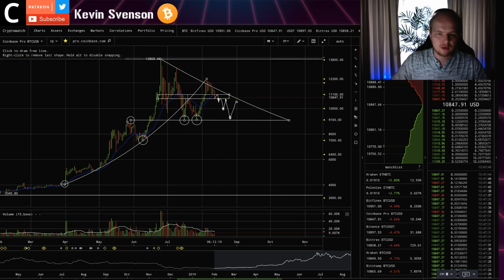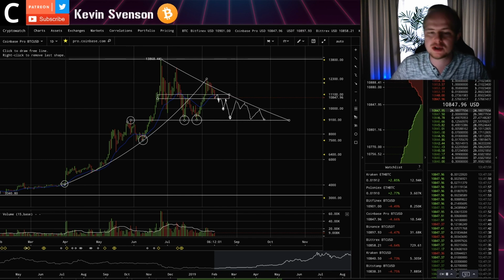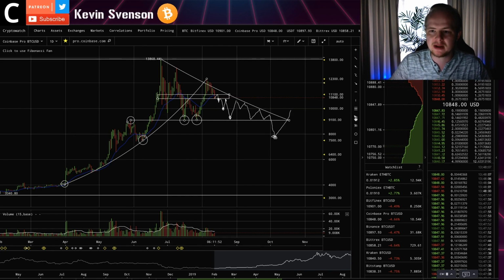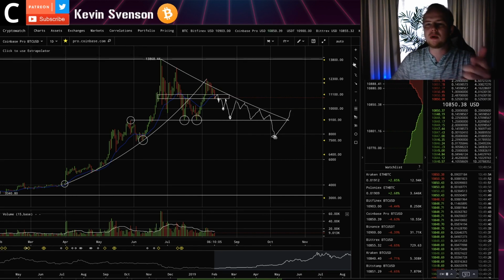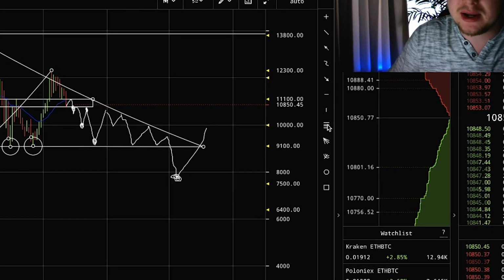So now looking at this overall, if we do break below this area, this could be putting us in a descending triangle. And if we do enter a descending triangle and we do test 9,100 as the horizontal support multiple times, that would likely set us up for a break down to the $7,500 level and getting a nice bounce off that level. So for those of you not familiar with CryptoWatch, if you look at the toolbar here to the right, your fib retracement is sitting right here.